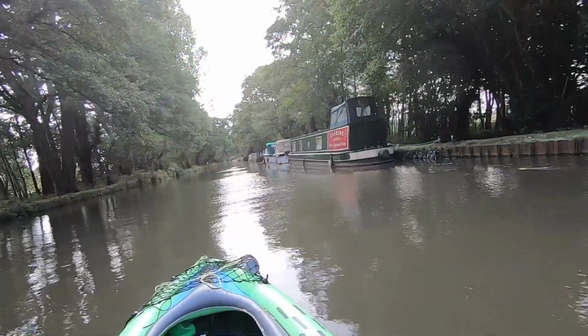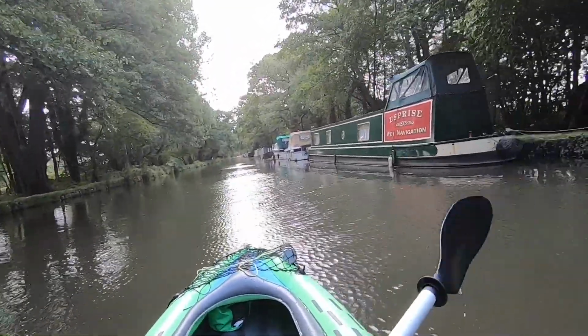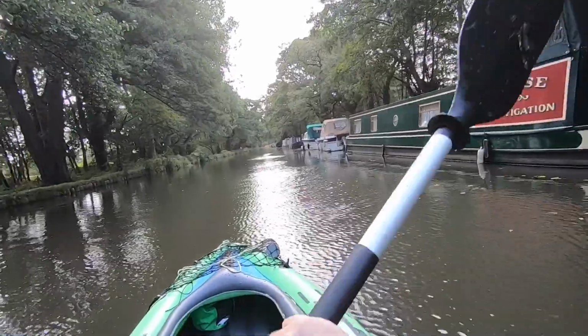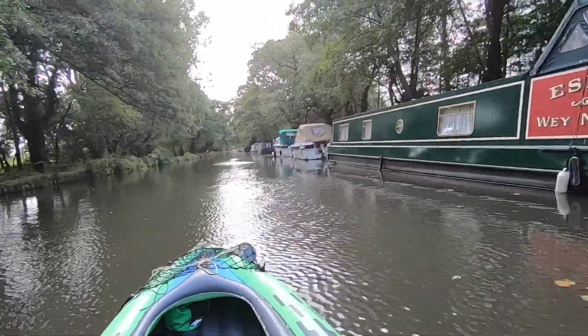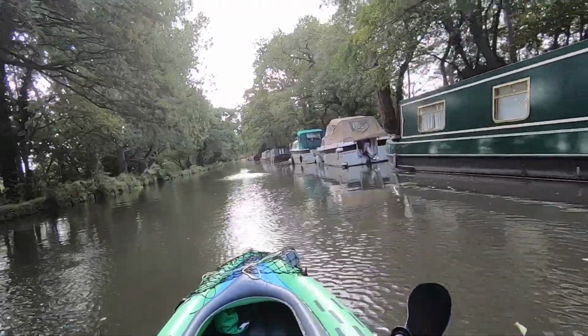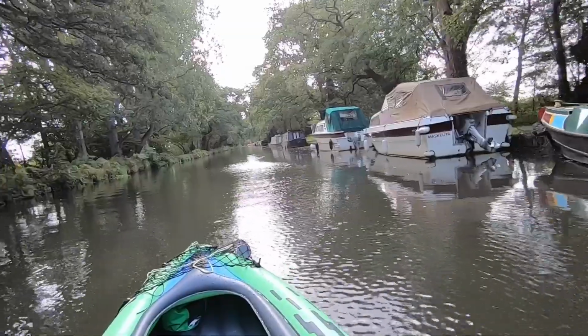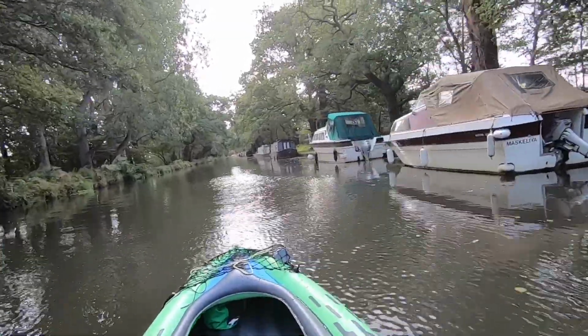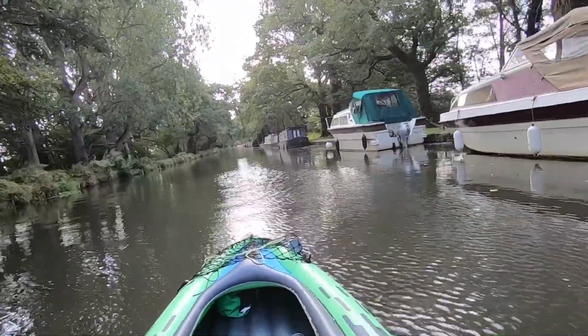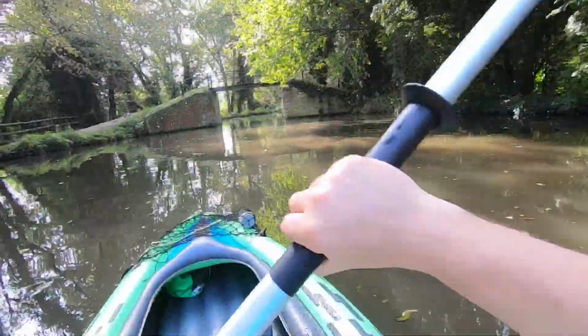I'm heading south towards, I think it's called Walsham Lock, and then beyond that is Newark Lock next to Newark Priory. Then after that it is Papercourt Lock, and finally I stopped the journey at Triggs Lock where I started it last week.